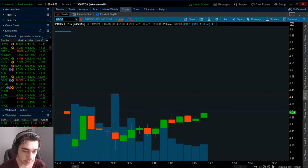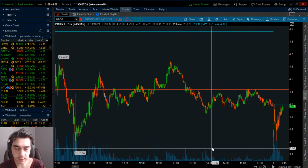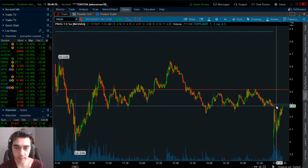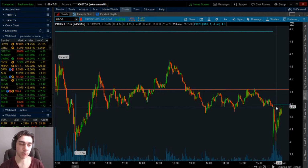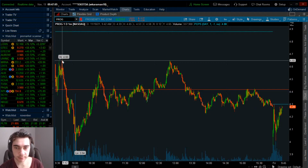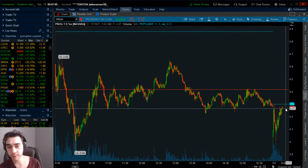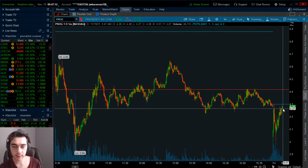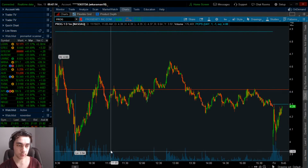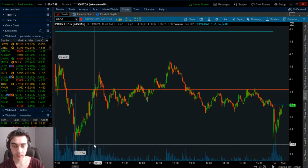All right, so I just got filled. So I'm currently short on PROG stock. So here's the deal, guys. If 430 breaks out, has a pullback, reacts as a support level, I see this heading to 465 today. Now, if 430 fails to break out, turns into resistance, I see this heading to under 390, like the 370s today.